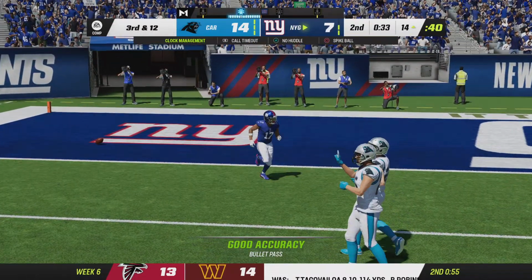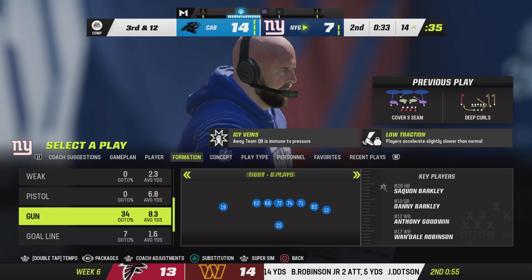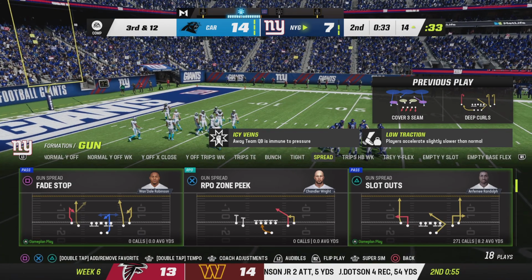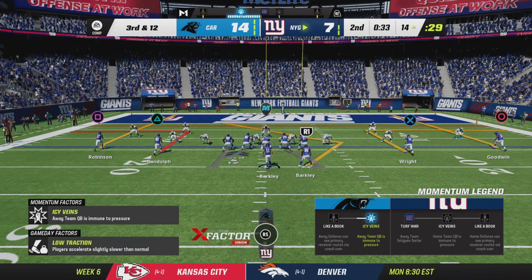A second down pass play there, but it's incomplete. Really good coverage all over the field. It took away his intended read and almost dared him to try for his guy out of the backfield. No surprise on that one. It doesn't connect.